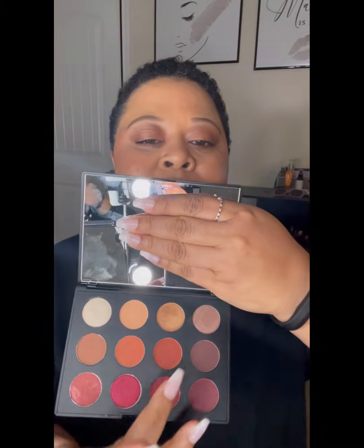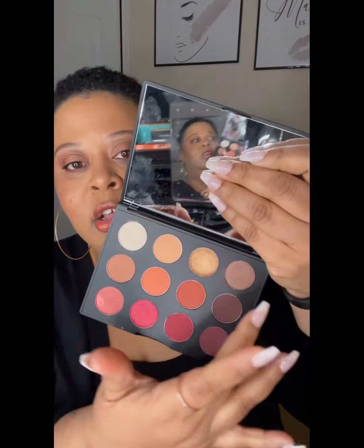It's 12, 1, 2, 3, 4. Yeah, it's 12 in here. And it has a good amount of shimmer. This one, like all of those, are all shimmer palettes, right? But if I pick this up on my hand and I can't rub it on here and get some good pigmentation, it's not gonna work for me.